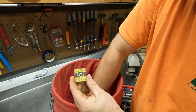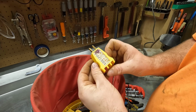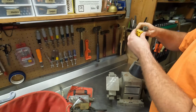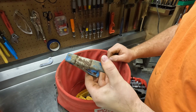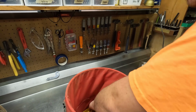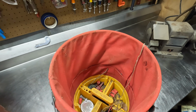Some more fuses. Volt tester. Very simple. The electrical tester. Lights up. Little spring clamp. There's some wire nuts in here. Probably a pole holder for a hanger or a shower thing. Another voltage tester. Fuses, wire nuts, a plumbing part. Not bad. There's definitely some good finds in there.